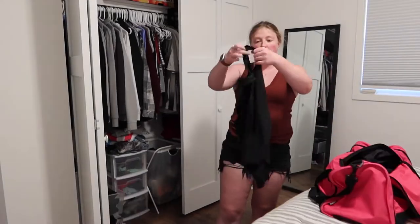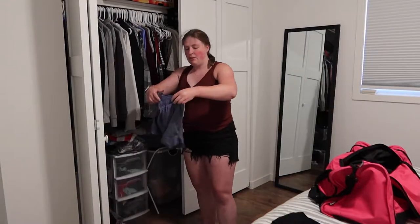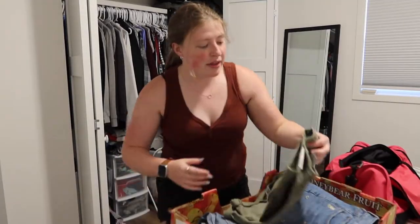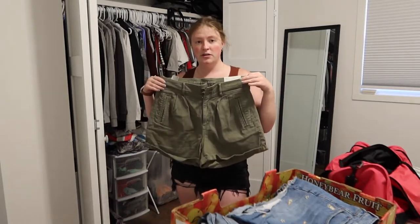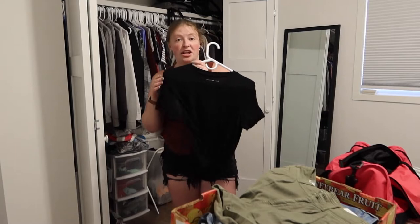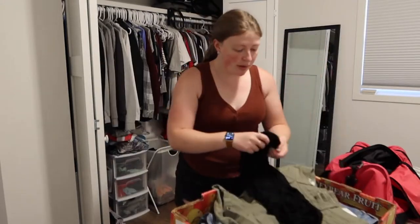Okay, so I'm gonna pack this black tank top with Nike shorts. I'm gonna do these purple ones. Okay, so that's one outfit. I think I wanna wear these green shorts with this black shirt, because this might be something that I wear during the day or even at night when we go to the party. So I'll have two options for that.